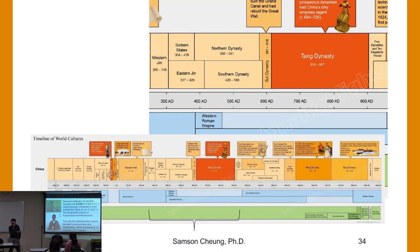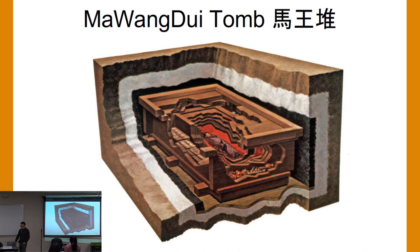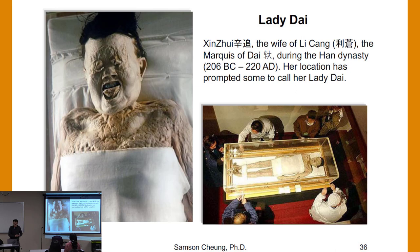Okay, and then later on, slightly after the West Han Dynasty, the East Han Dynasty, we discovered in 1974 the Ma Wang Dui. Ma Wang Dui is a tomb containing a lady, and the lady looks like this, a corpse that looks ugly. But when she was first discovered, before oxidation, her flesh was still elastic, as if she had just died hours ago. It looks horrible here, but she was actually pretty decent when first discovered. But she was 2,000 years old. Her corpse was kept very nicely.